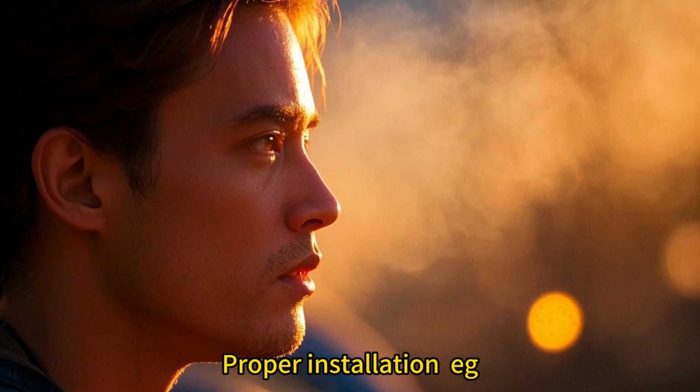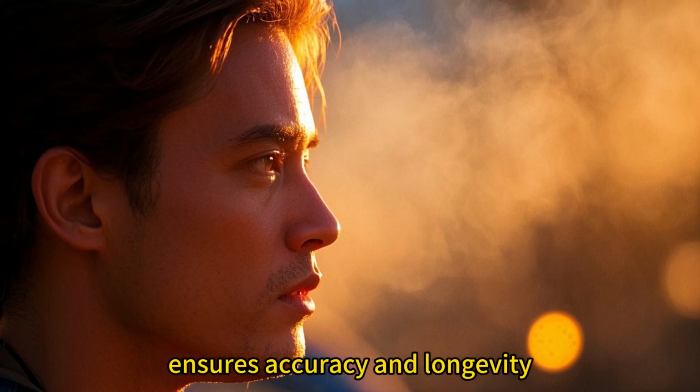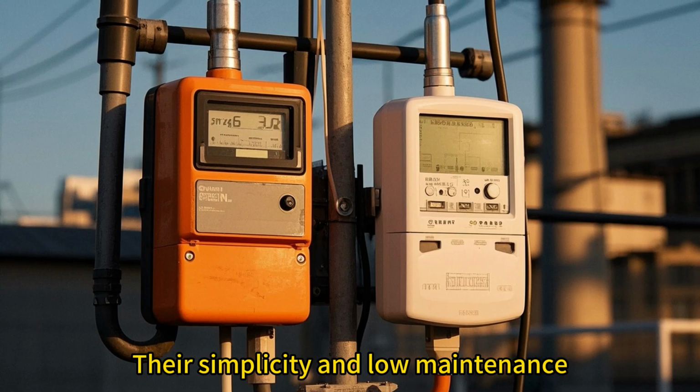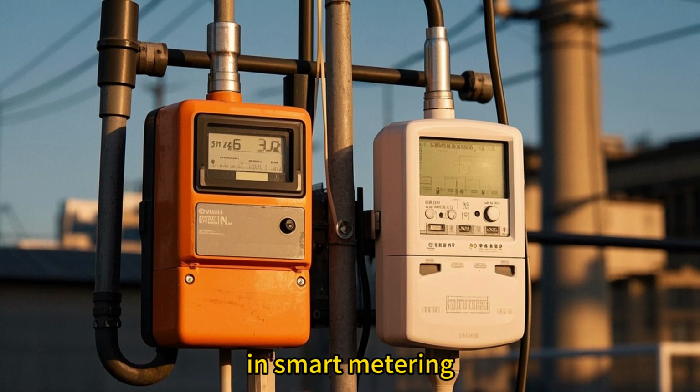Proper installation, e.g., avoiding debris or air bubbles, ensures accuracy and longevity. Their simplicity and low maintenance keep them relevant despite advancements in smart metering.